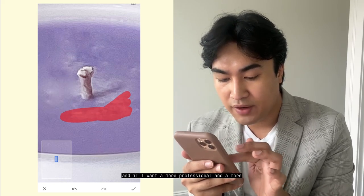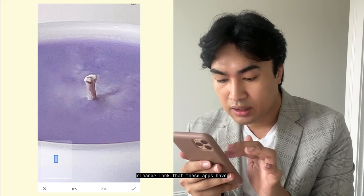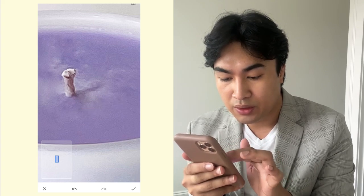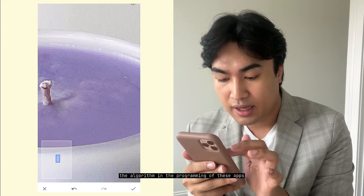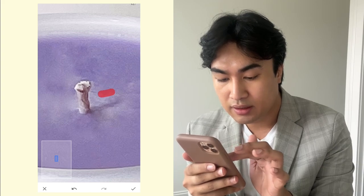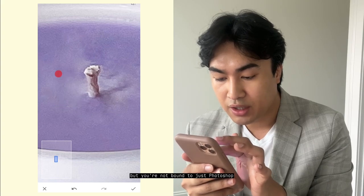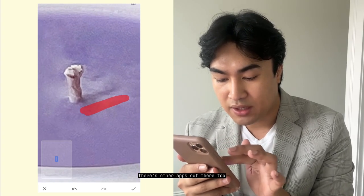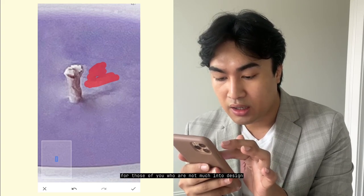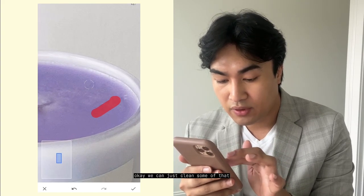And if I want a more professional and cleaner look, because there's also a limitation to the algorithm and the programming of these apps, I tend to use Photoshop to just make the candle more appealing and neater. But you're not bound to just Photoshop. There are other apps out there that are also good at editing, like PixArt, for those of you who are not much into design. There you go. Okay, we can just clean some of that.